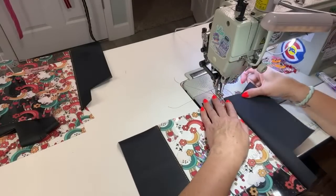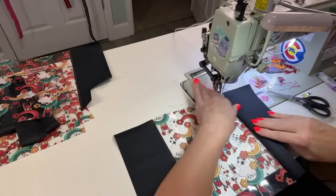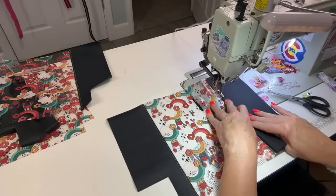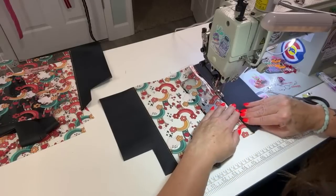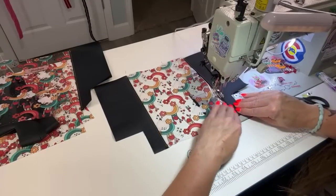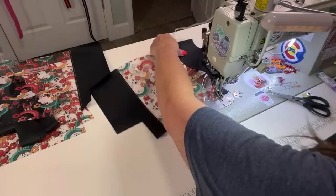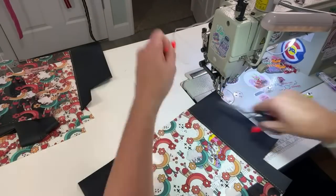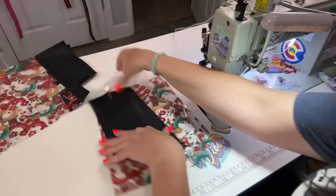This one's cute. I think I'm going to list one of these ones on my website. This mushroom one, I'm going to list this on my website. Beautiful. Let's do the other two.